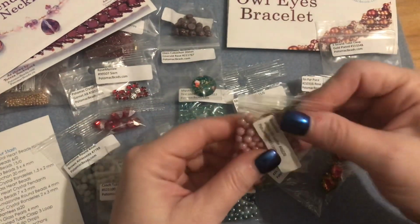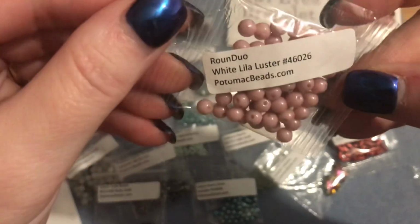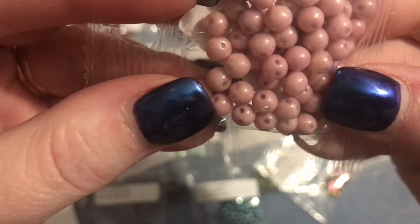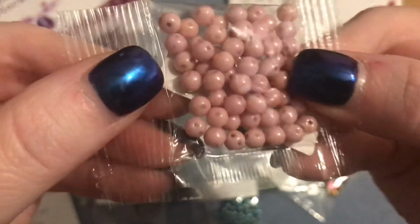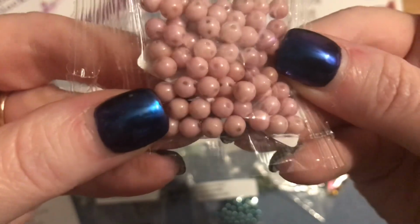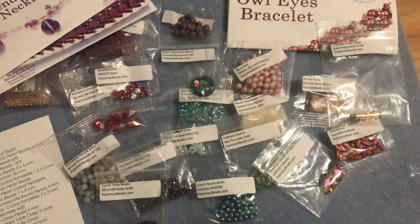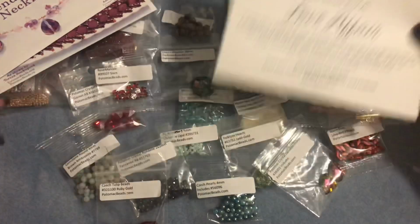And then last but not least, we get 11 grams of round duo beads, and mine are in a white lilac luster. So these are a 2-hole bead, and they're rounds. We get 11 grams of them, and that's almost like a rosy colored tone to it. White lilac luster. I think it's more of a pinky, but I can see a little bit of purple too, but it looks more pink than purple to me. But those are really pretty. And so those are all the contents of this month's box for the Best Bead Box XL version.